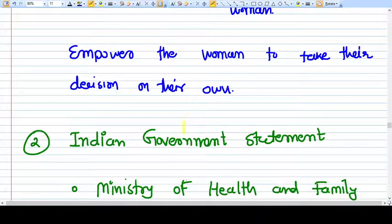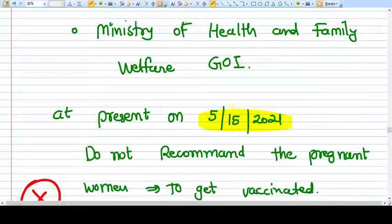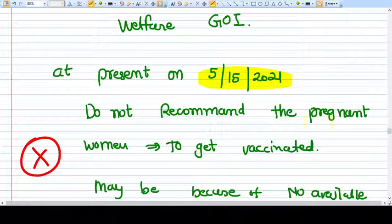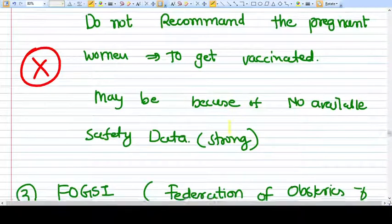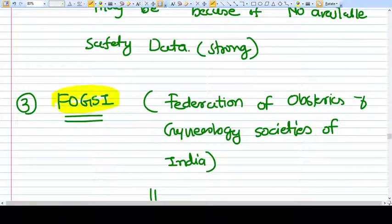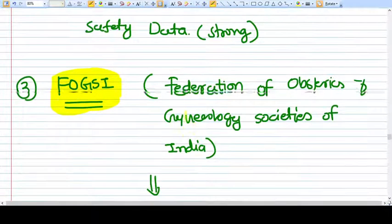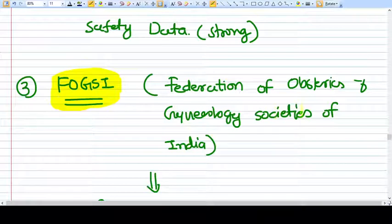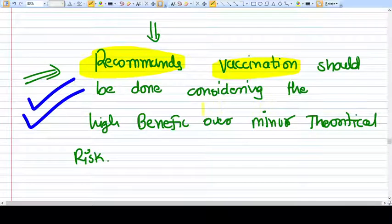Now, about the Indian government statement by the Ministry of Health and Family Welfare on 15th May 2020, they do not recommend pregnant women to get vaccinated, mostly because of non-availability of safety data. But the very important statement that came recently is by FOGSI, the Federation of Obstetrics and Gynecology Societies of India. FOGSI is made of intelligent obstetricians and gynecologists, and these people recommend vaccination. Vaccination should be done considering the high benefit over minor theoretical risk.